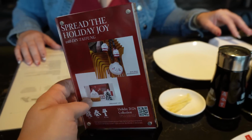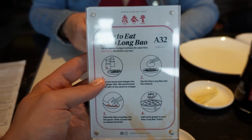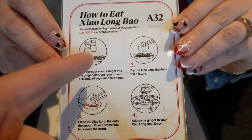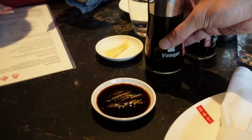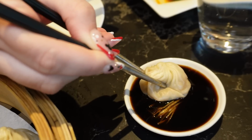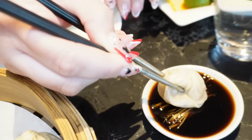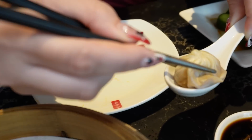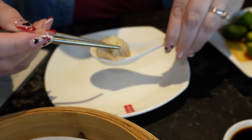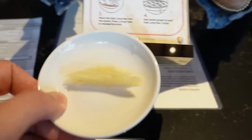So this thing that's at the center of the table actually teaches you how to properly eat these bao. I think they're called Xiao Long Bao. I think that's how it's pronounced. So it looks like you put your soy sauce and vinegar into a dish, and then you dip the bao into the mixture, and then you place the bao into your spoon, and then you poke a small hole so the broth bubbles out, and then you add some ginger. All right, so that's why they gave us this ginger.